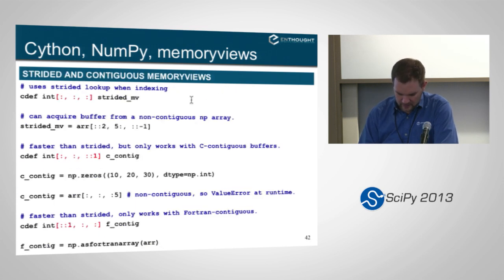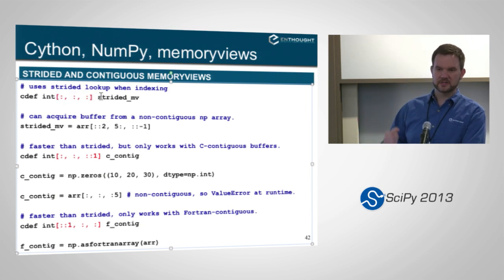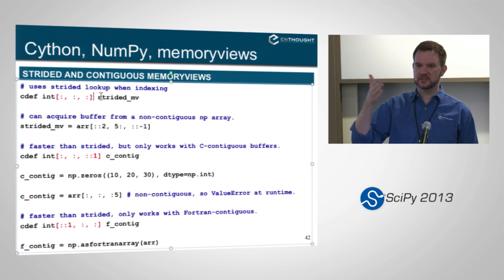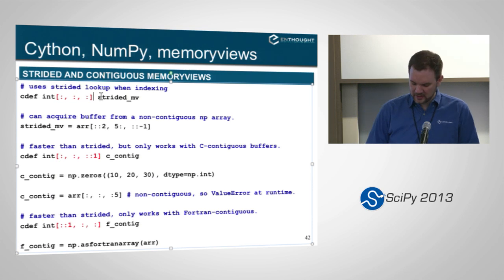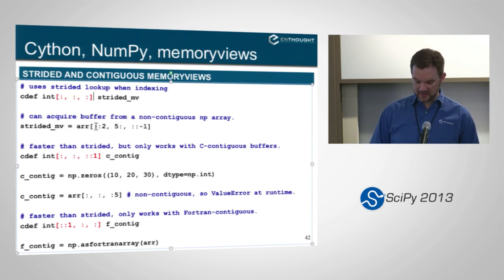Okay. All right, a little bit more on typed memory views, as far as how to declare them. This guy here, int with colons in the slots, is a strided memory view. So when it does the lookup, the code it generates is a general strided calculation. So it's assuming that there may be some non-unitary stride that it has to compute to get to any given location. So it's going to be a little bit slower, but it's more general. And you can give it basically any kind of NumPy array, and it'll work, even if it's a non-contiguous NumPy array. So here, for instance, we're assigning to strided MV this array, which is obviously not contiguous, no matter how an array started out as.